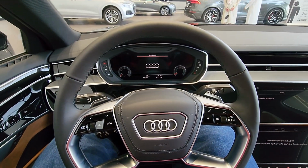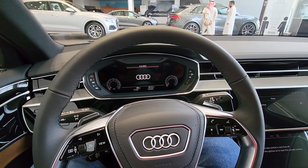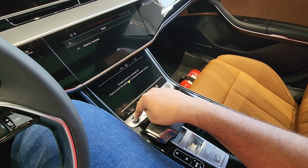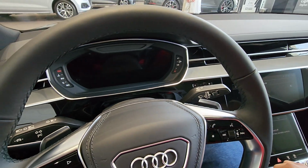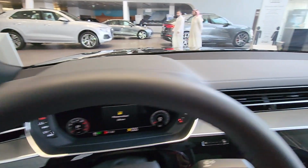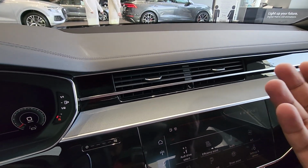So guys, I'm in the interior of the 2022 model of the A8, and let's turn on all the systems because it is pretty hot when I close the door. So you have your start stop button right over here, and as soon as you press that, you can see the AC vents open up in a motorized manner, which I do like a lot, and the AC vents come out and the startup as well.